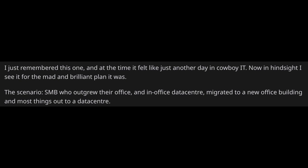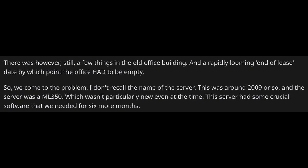The scenario: an SMB, who outgrew their office and in-office data center, migrated to a new office building and moved most things out to a data center. There were, however, still a few things in the old office building and a rapidly looming end of lease date, by which point the office had to be empty. So we come to the problem.